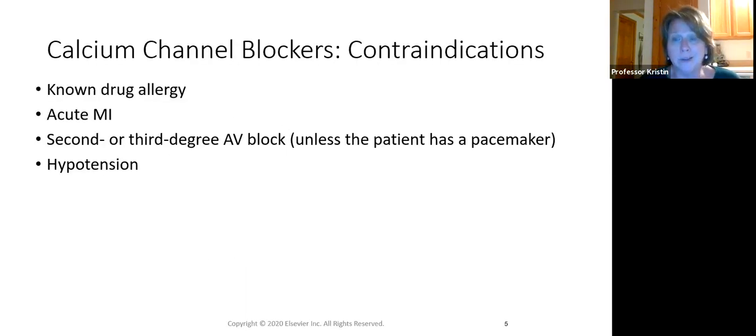Contraindications, when do you not give it? Well, if there's a known drug allergy, we're not going to give that. That is any medication you give. If there is a known drug allergy to that medication, then no, do not give it. For an acute MI, we're not giving the calcium channel blocker. And second or third degree AV block, no, unless the patient has a pacemaker.